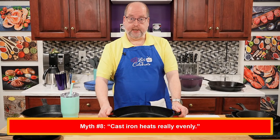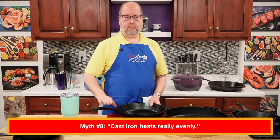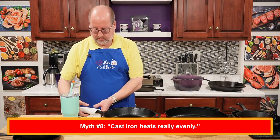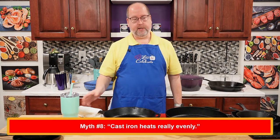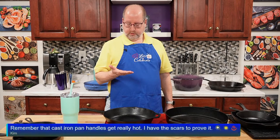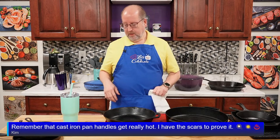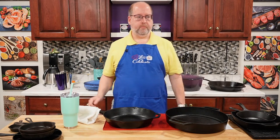else. So a good little safety tip, even if you have those little rubber or silicone handles that fit over this, they get really hot too. So when I take this out of the oven or off the stove, it's sitting somewhere. I take my kitchen towel and I put it on the handle so that everyone knows that's hot. Don't touch it. I've done it myself where I've completely forgotten and gone to grab it, and oops, I haven't needed the hospital yet, but I've had a few blisters. Remember that cast iron panhandles get really hot. I have the scars to prove it. So a good little tip is take a kitchen towel or your oven mitt and put it on there.